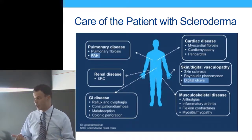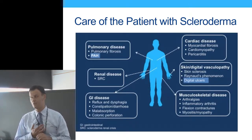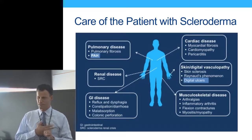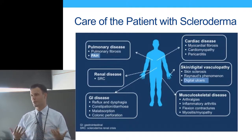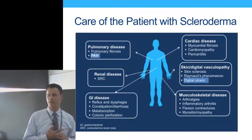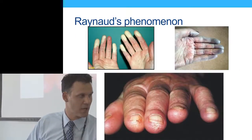So I've chosen a couple because Raynaud's and skin involvement are very common. We'll talk a little bit about them. We'll talk a little bit about pulmonary screening because things like interstitial lung disease and pulmonary hypertension are big things for us to identify early because the course of treatment of those things is a lot better if we are early identifiers. So we'll start off with Raynaud's phenomenon.